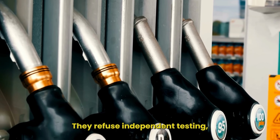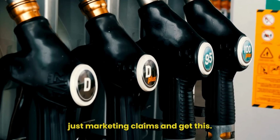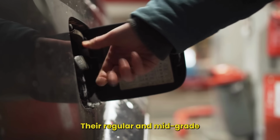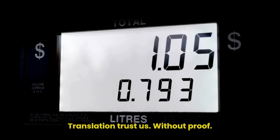They refuse independent testing. No third-party verification, just marketing claims. And get this, only their premium grade exceeds top-tier treat rates. Their regular and mid-grade just meet the minimums. Translation: trust us without proof.